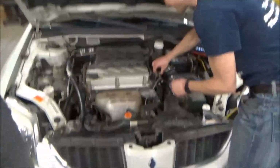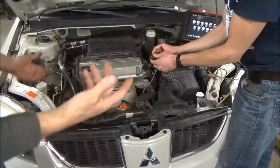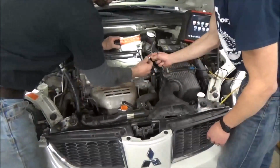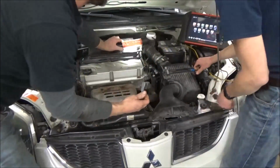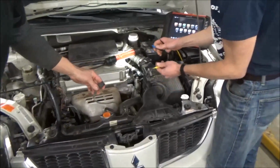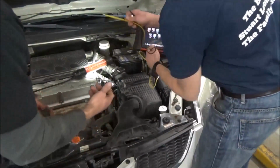How's that? So for each connector, we're going to do our heater test first. So if you give me the leads.